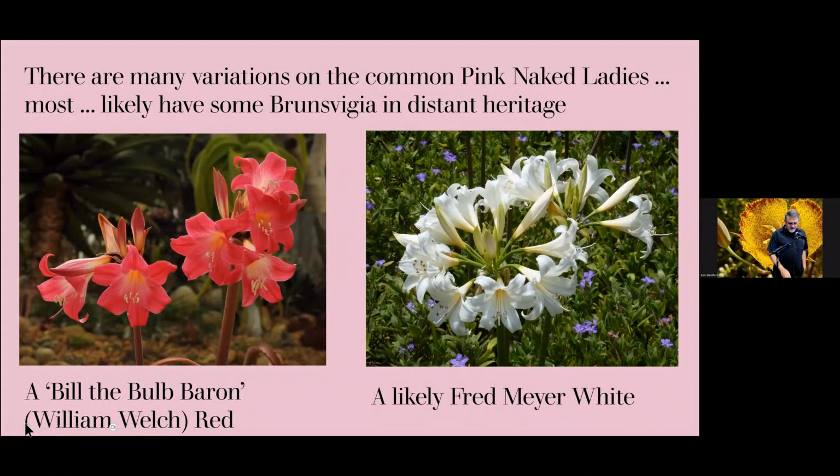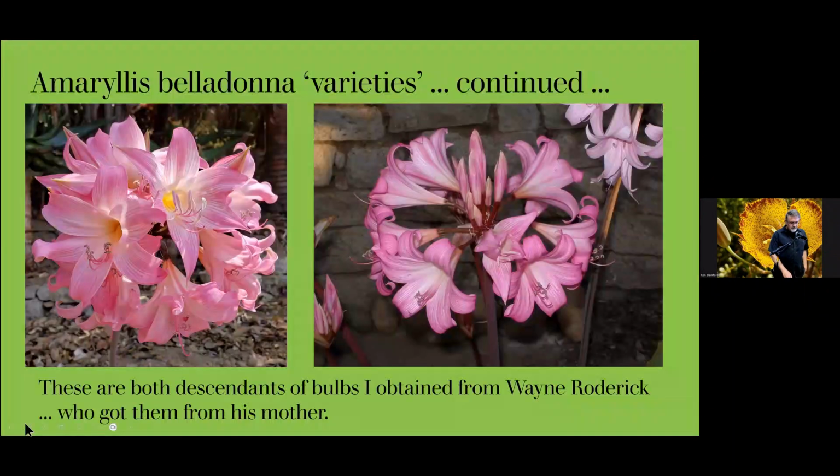There are many variations on the common pink naked ladies. There's been a lot of hybridizing. There's some almost red, or maybe you should say deep pink, and white ones, and then variations with picotees and striations. So these are a couple in my own yard. I got these from a gentleman who lived up north, Wayne Roderick. He's since passed. You may have heard his name. There are a lot of plants that are actually named for him now. He was a horticulturalist up there. I think he worked for UC Berkeley for a while, and then the East Bay Regional Parks District. He gave me these plants that he obtained from his mother, who lived somewhere in the Bay Area.